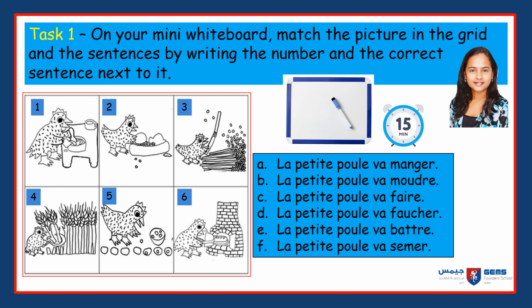On your left side, you will see a grid with pictures. And on your right side, you have a blue box in which there are 6 sentences. Your task is to match the picture with the sentence. Alright? Your task is to match the picture with the correct sentence. You will write number 1 on your whiteboard and you will write the sentence which is related to the picture in number 1 box. And you will work the same way for number 2, 3, 4, 5, and 6.